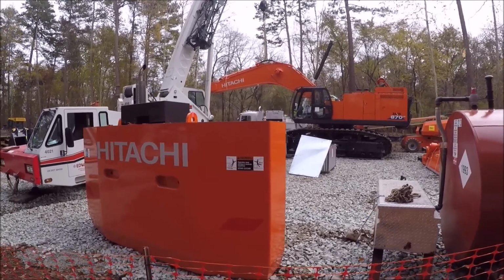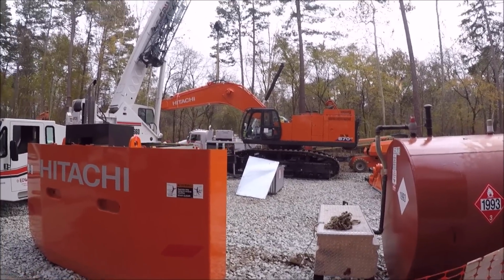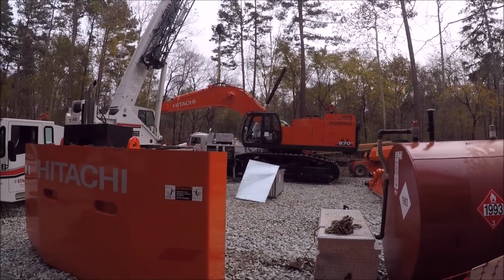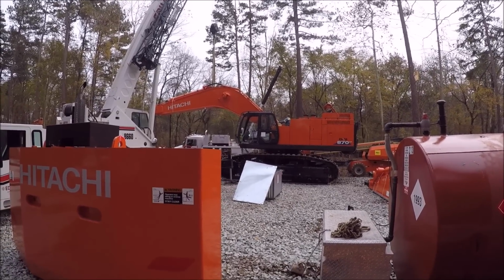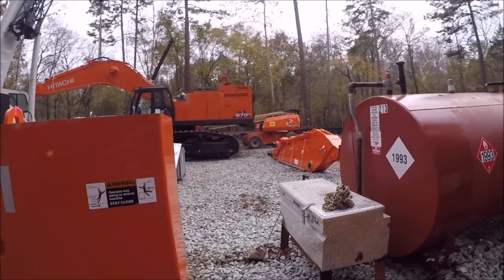Here we got behind the counterweight, looking back towards them, you see they got the boom rigged up. And currently still trying to get the main pin in. Anyhow, it is definitely something to watch. There's the stick right there.